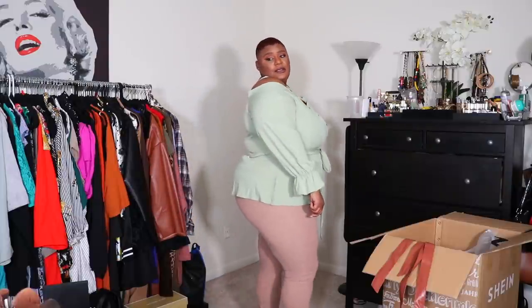Yeah, I don't know how I feel about this. What do you guys think? I'll definitely do a strapless bra with this because you can still see the strap of the bra underneath. The sleeves are a little short. Is this supposed to be a quarter sleeve? Maybe it is.